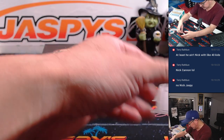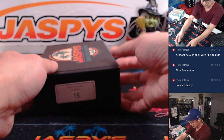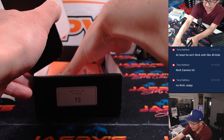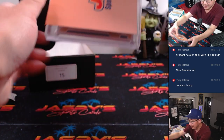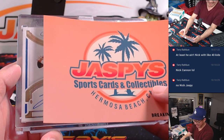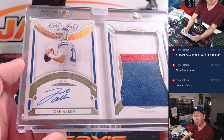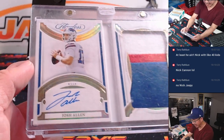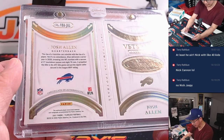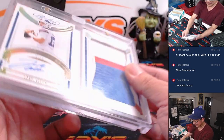All right, box 15. That's gonna be for Greg. Jimmy, you're up next. Ooh, Greg. Is this it? It is. It's the Josh Allen. Woo! The big three color patch, the on-card autograph, 4 out of 10 from 2021 Flawless Football. That is awesome.